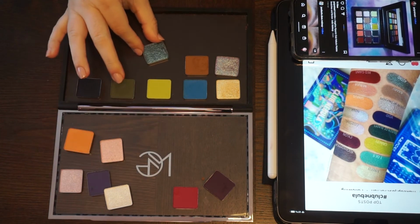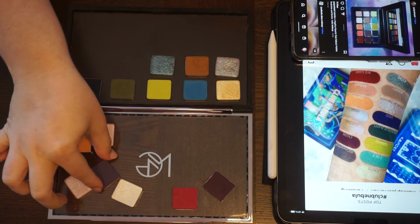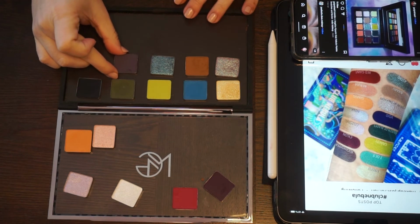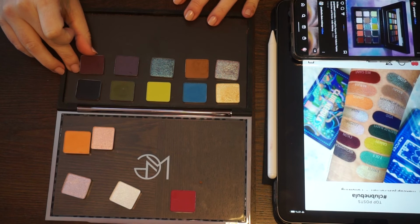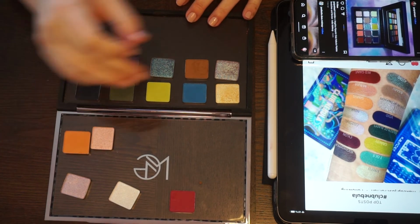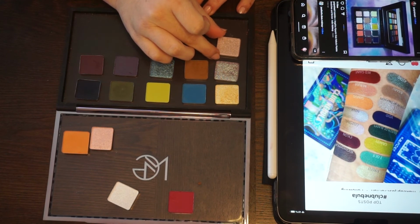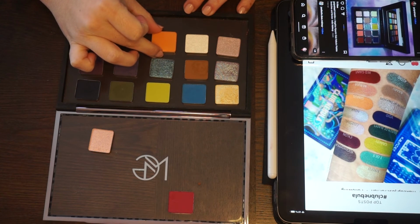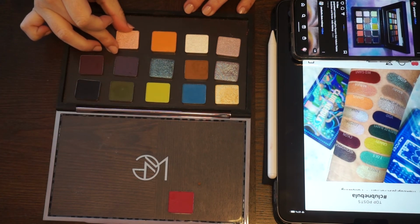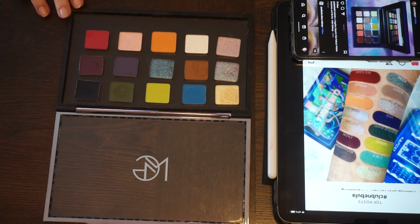Next we have this beautiful blue, which is standing in for the shade Astro. Next, this kind of cool purple standing in for Rock Hopper. Next, this more plummy purple standing in for Cylon. Next we have Celestial and Nova, which I think I had this one for Celestial, this one for Nova, this peach for Samus, this peachy duochrome for Nebula, and this red for Red Giant. So now let me just move my camera and get into some good lighting, and I'm gonna do some swatches.